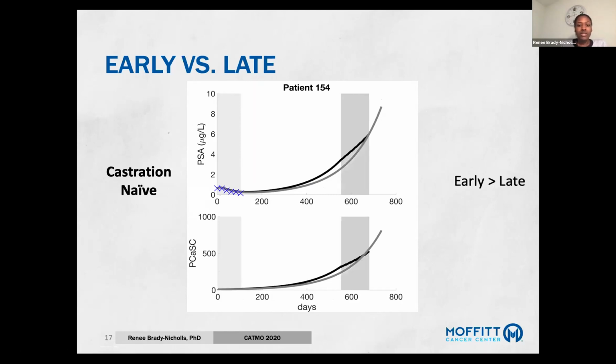But when we run this early versus late, again, we see that when we compare the time to resistance or time to progression between the early and late administration for this patient, again, we have that early administration is better than late. Now, it's not always like that, so I'll show you 2 more patients where it's the opposite.